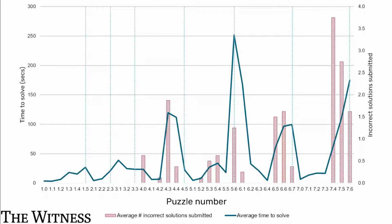For the other metrics we investigated that didn't work, you can see our paper, but you can generally find that the challenge level does fluctuate, being more challenging at the end of every grouping represented by our vertical dashed lines, and then towards the end of the SIGCHI Island as well.